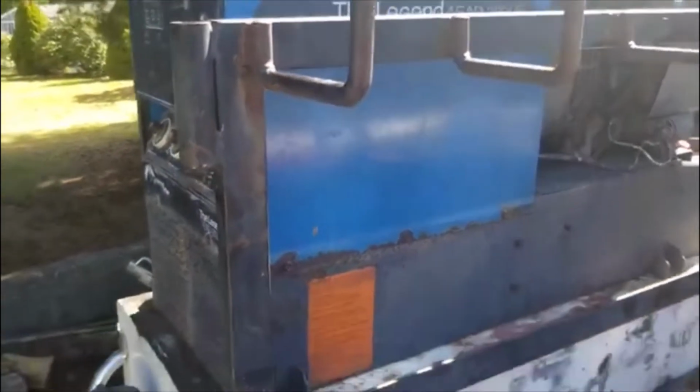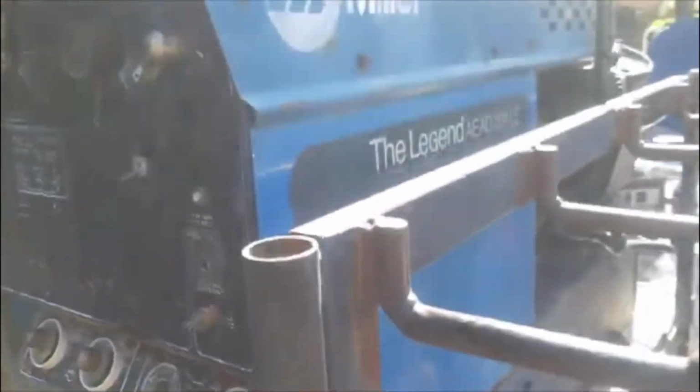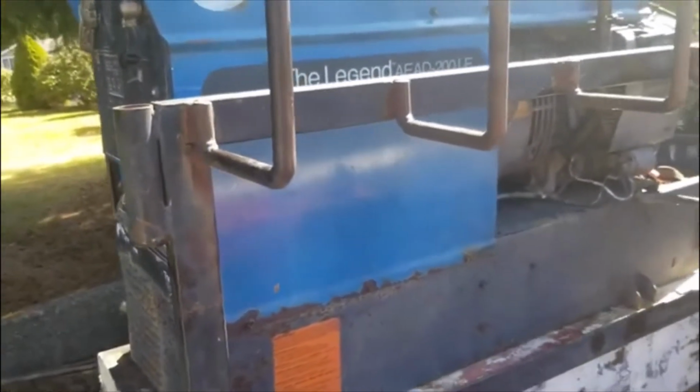Yeah, we know it welds. We know the power works on it. Gotta fix the idler, but that ain't a big deal. Anyhow, y'all have a good day.